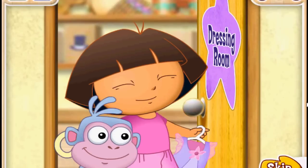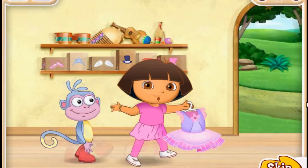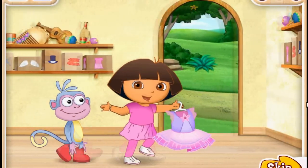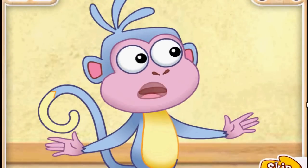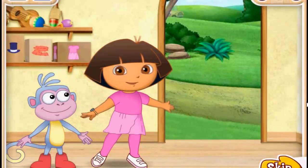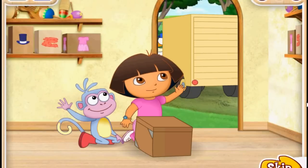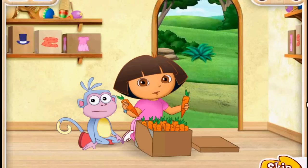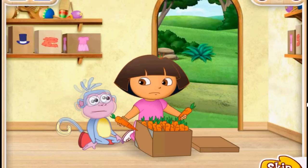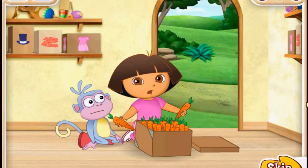Thanks for your help. We tried on some great-looking costumes. Now let's put on our special dance costumes for the big dance show. But Dora, where are the dance slippers? We can't start the dance show without our dance slippers. Escucha! Here comes the delivery duck with our dance slippers. Thanks, delivery duck. Uh-oh! Are these dance slippers? No, these are carrots. The delivery duck must have mixed up our delivery. These carrots belong to the bunnies on Bunny Hop Hill.